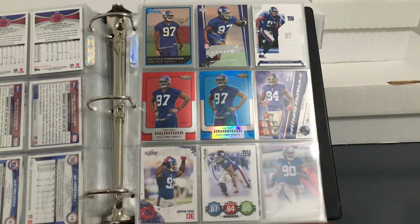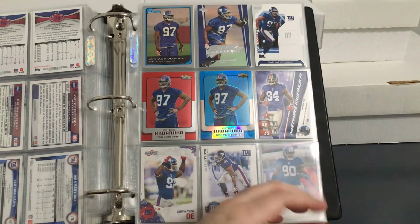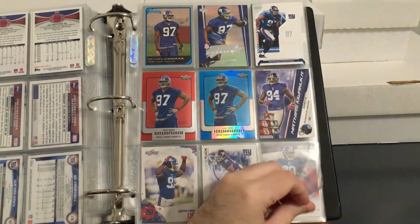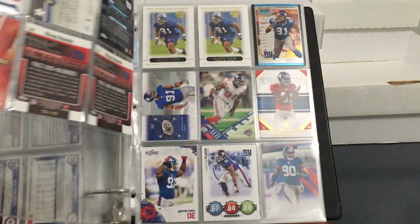You got Mathias Kiwanuka. He was kind of a forgotten guy. Just kind of a quiet guy. Just showed up, did his work, did his thing, put up his numbers, and was here for like a decade. You never really heard much about him, but again, he was a solid member of the defense for a long time.